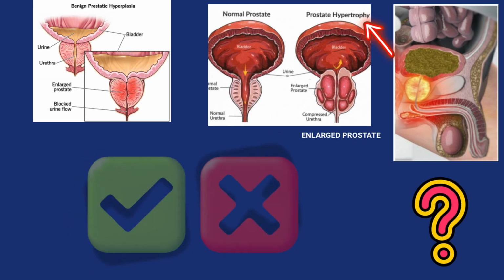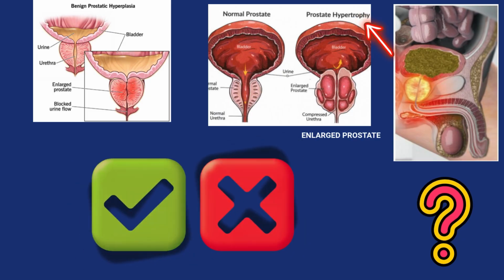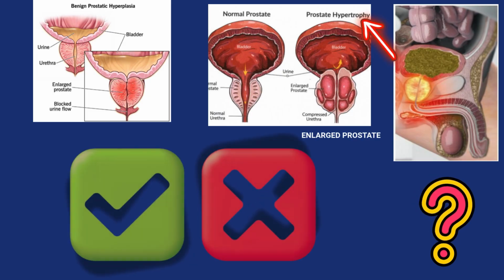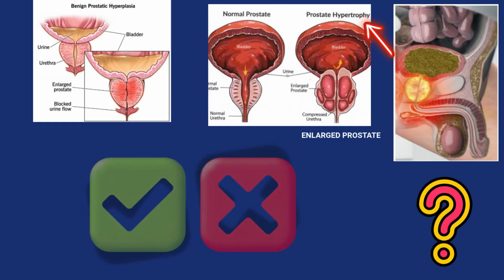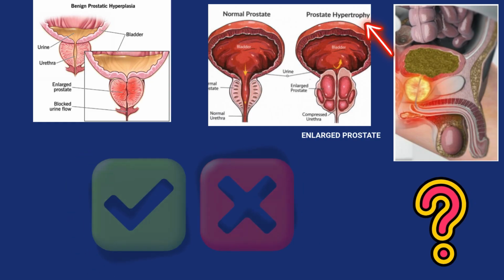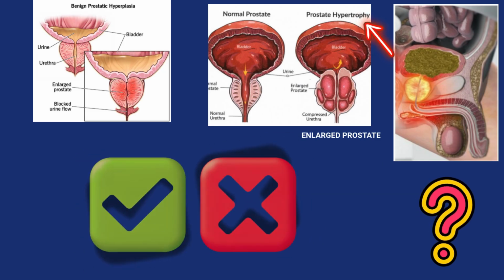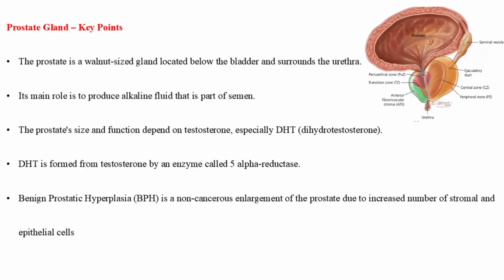You might have heard the term benign prostatic hypertrophy used when referring to BPH. But here is the truth. The term is scientifically inaccurate. The correct term is benign prostatic hyperplasia because the underlying pathology involves hyperplasia, not hypertrophy. So, what are the differences?